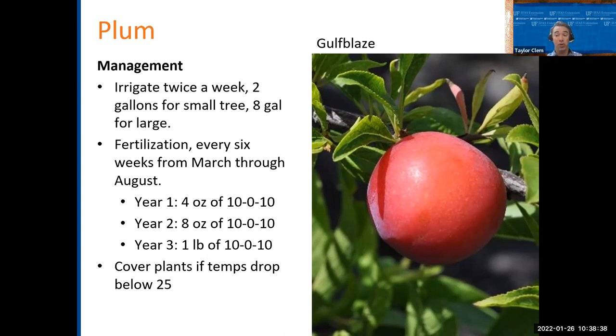Now, commercially, we will actually irrigate the plants and let that water purposely freeze on the fruit. We do that in strawberry production, plum production, because as that water freezes, it actually releases heat and creates a little thermal jacket for the fruit. But then you have to thaw it out properly. So the easiest thing for homeowners is to cover it.